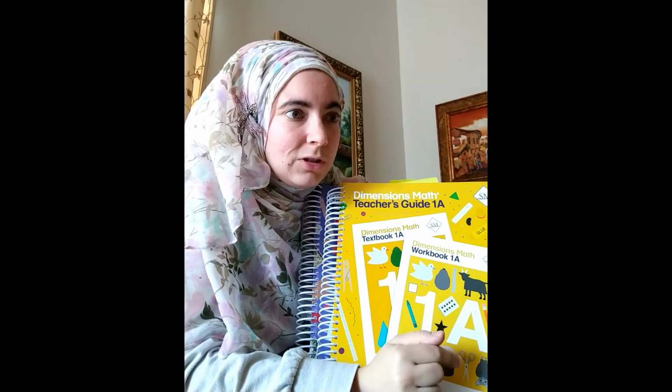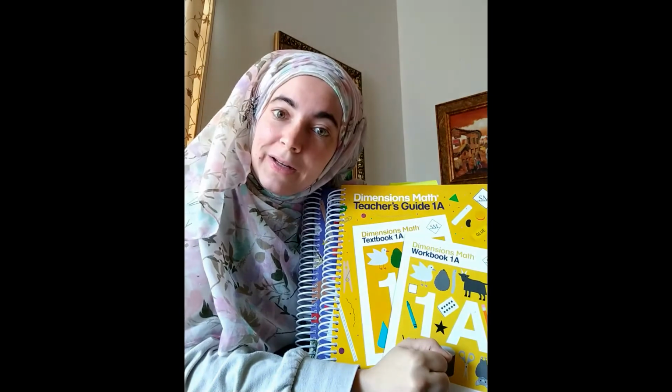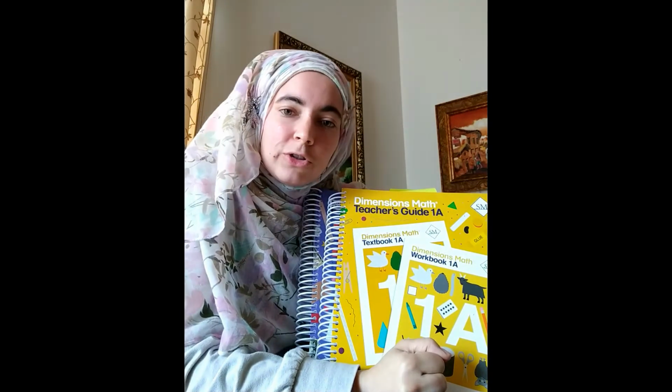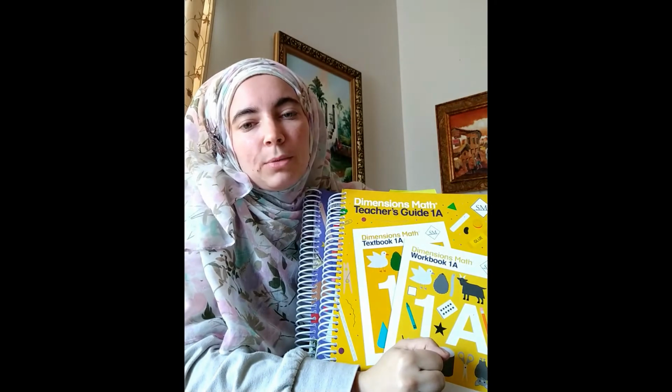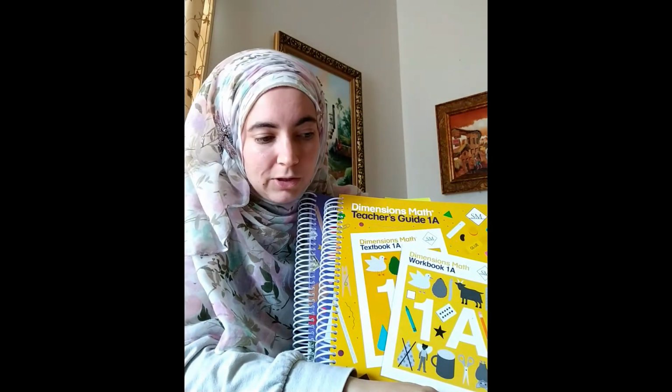Now, that being said, Dimensions Math has more words. Reading, writing, things like word searching number names, or reading word problems and writing down what color had the most beads, not circling which color, but actually writing it down in the space. When I compared that to my friend's Primary Math book, she didn't have much of that. So if you have a struggling reader or writer who would be frustrated with that, you might want to check another video on Primary Math.